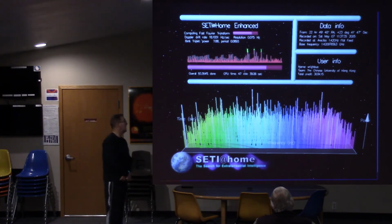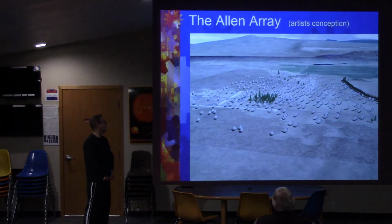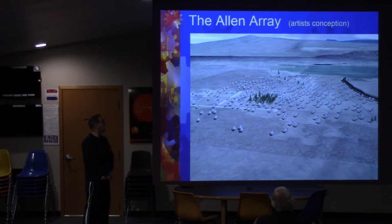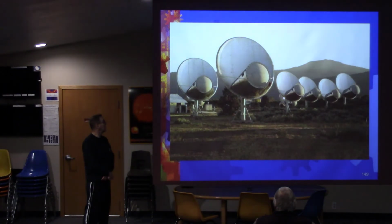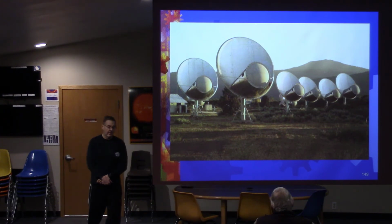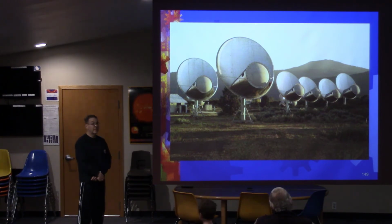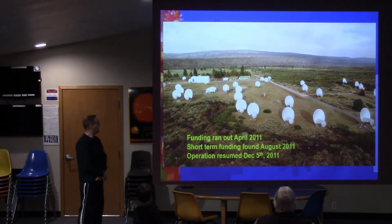So I guess you would end up on late night talk shows if your computer discovers somebody. Here's the Allen Array, artist's conception of what it would look like when it's finished. It's up in Northern California. Here's the first dishes once they got installed. These are cheap, easy to install, and the more spread out they are, and the more there are of them, the more sensitive they get to signals. They can look in unison at one spot or pursue different goals at the same time.